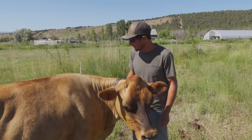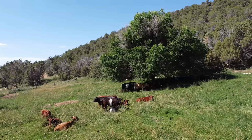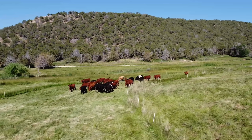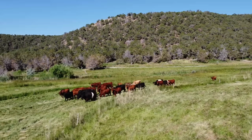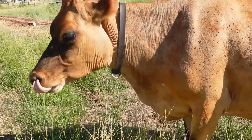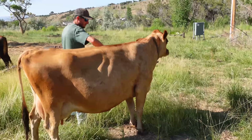And of course we love these Jerseys. These are New Zealand genetics. They're not commercial American Jerseys. They do awesome on pasture, and they're designed to basically just eat a lot of grass and be really efficient. And they've also got exceptional cream content. Mabel here makes at least 30% cream, and when she's in later lactation, that number just goes up.